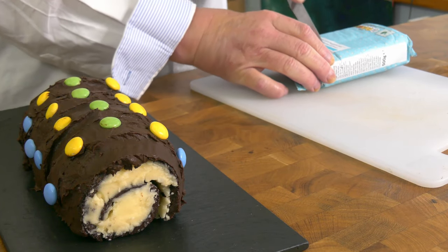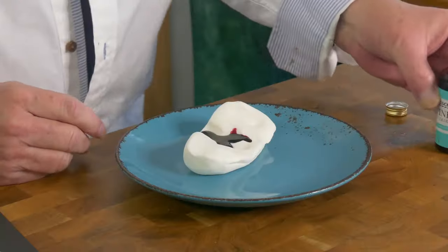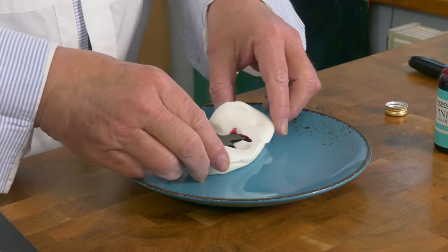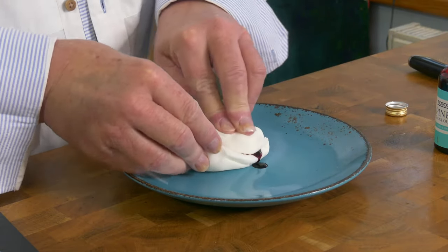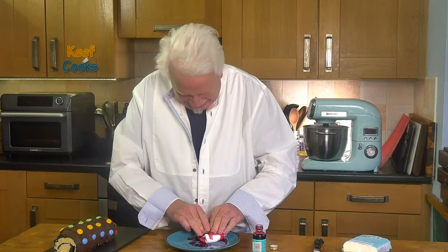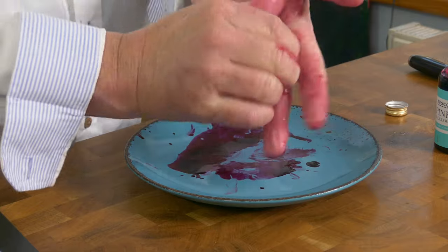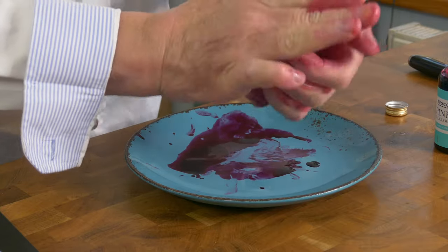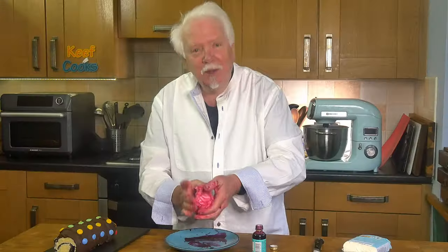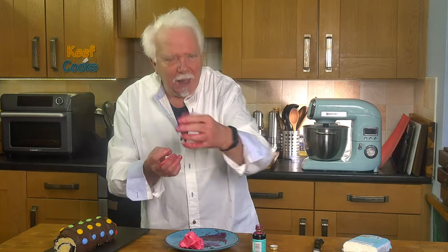This is quite solid. Actually, it's not too bad. A few drops. You know those latex gloves I was talking about a few videos ago? Still haven't got any. So I'll just keep massaging that till we've got a nice smooth colour without any streaks and splots. Splots and blobs. You know what I mean.